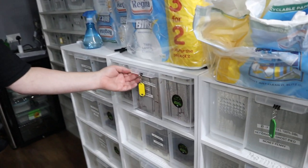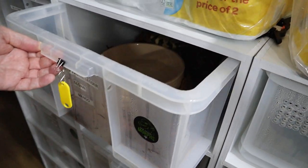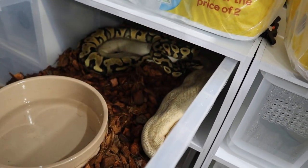But before we do so, we've had a lock from yesterday's breeding pairs, which is the Pastel Lesser Clown Mango to Jared's snake, Skip, who's a gravel pastel, 100% het clown. Let's have a look. Now, they were locked this morning. Whether they're still locked, we don't know, but there's the pairing.